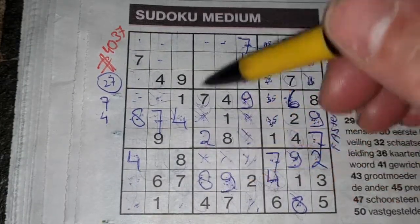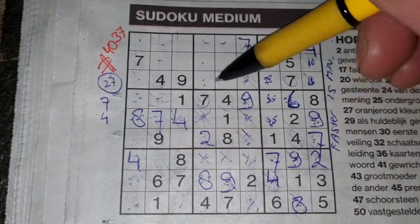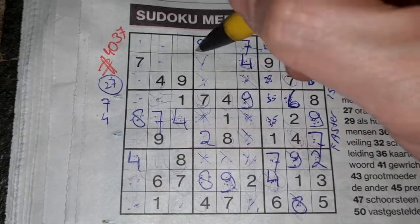9 in the middle column, so the column next, only 3 places left for the 9. It should be here, or there. We see there 9, no 9 there. Here 9, no 9 there. Only place left for the 9 should be there.